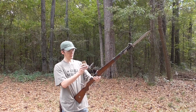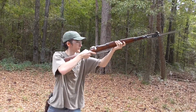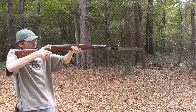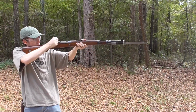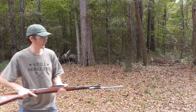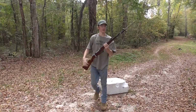Alright, we're going to load up another 5 rounds. 100 yards. That's all 5 of them. Put it on safe. And since we're out of ammo, bayonet charge. Well, that solved the problem.